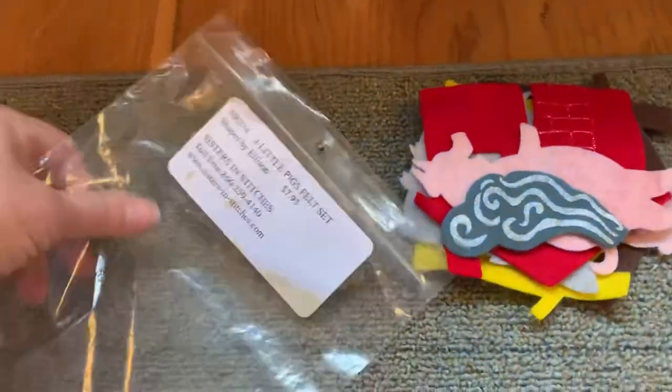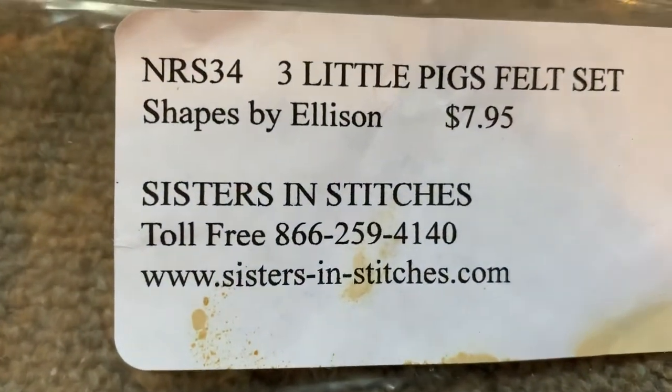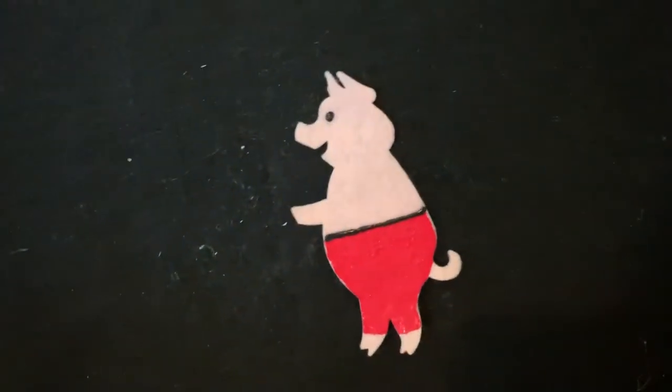This next set of felt set is the Three Little Pigs. I bought these from a company called Sisters in Stitches, but it was years ago, and I don't even know if they're around anymore. However, you can make these out of felt. So it's really just as simple as that. But these are beautiful. They're very nice.